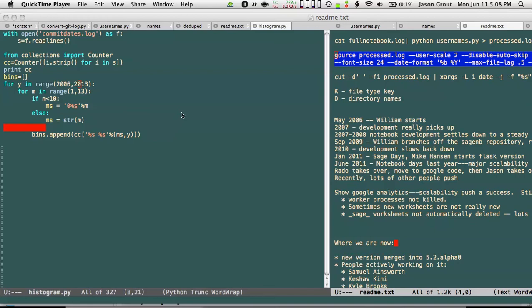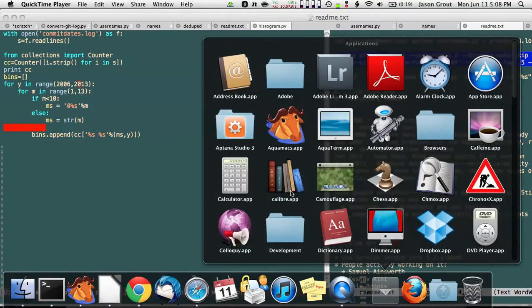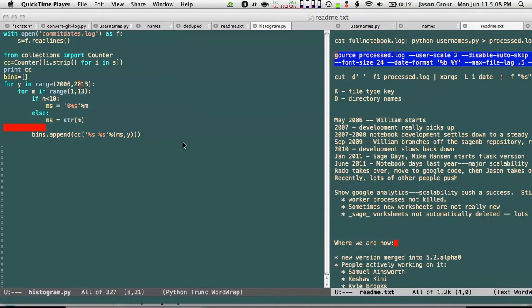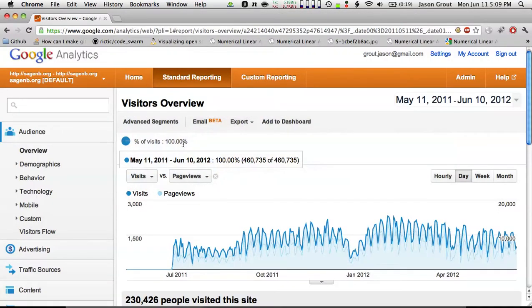Right, should have scrollable menu bars. Anyway, action. Okay. We do one other thing. Here, this. No, you don't want to see that. There. Okay. Right, so great.